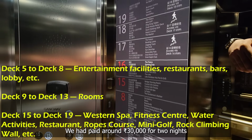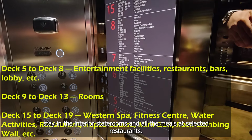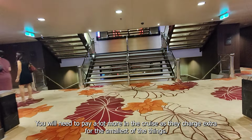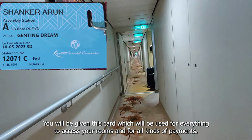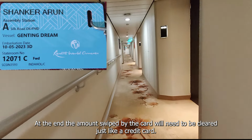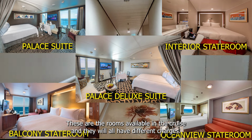We had paid around 30,000 rupees for 2 nights stay in the interior staterooms and all the meals at selected restaurants. You will need to pay a lot more in the cruise as they charge extra for the smallest of things. You will be given this card, which will be used for everything, to access your rooms and for all kinds of payments. At the end, the amount swiped by the card will need to be cleared just like a credit card. These are the rooms available in the cruise, and they will all have different charges.